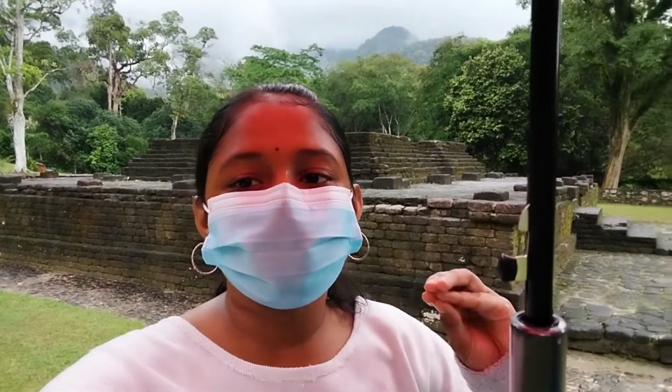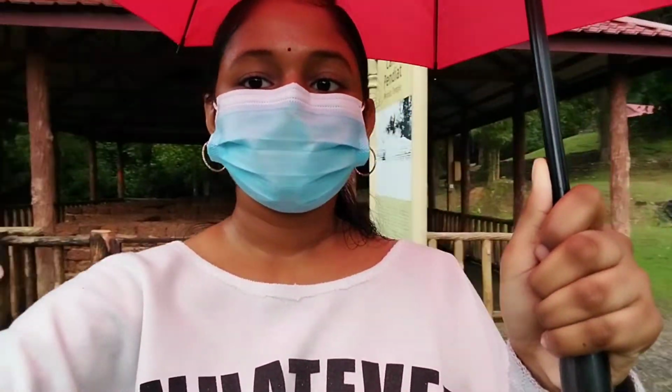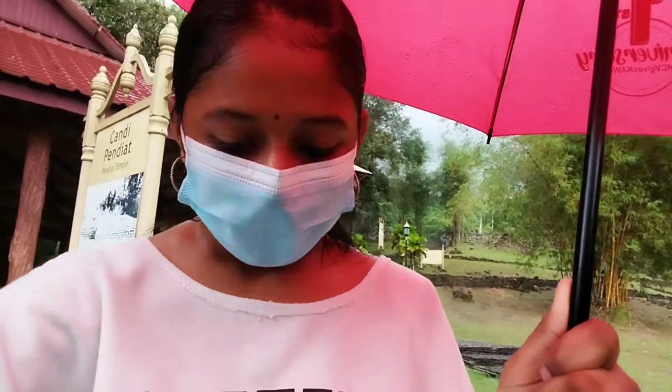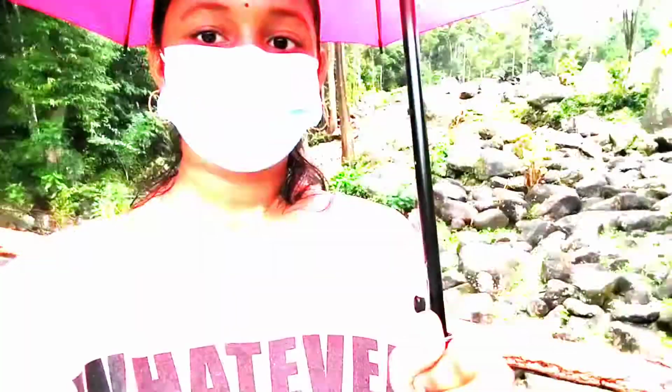Okay, so now we are going to be seeing the chandis. And here we are at the Chandi Pangkalan Bujang. I never thought this place was real, but it's a historical spot. And behind me is the Chandi Pendiat. So this is the second chandi we can find going downhill. And that is the main one, which I showed you guys. So I think there's only two of it. The ones that I saw were two. And yeah. I love amazing views.